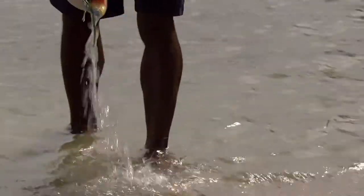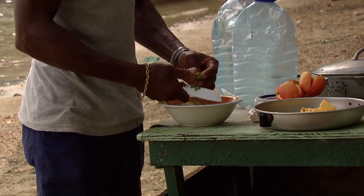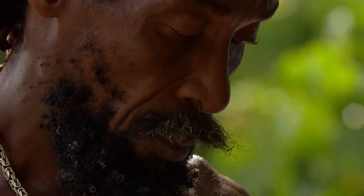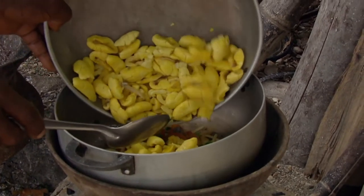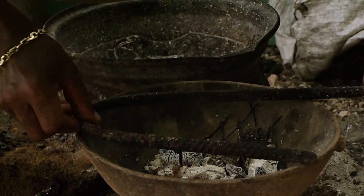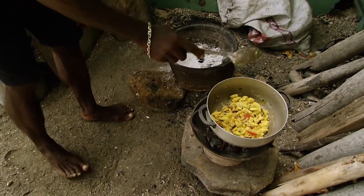In the meantime, the other ingredients for this traditional Jamaican meal are prepared. Onions, sweet pepper, garlic, and tomatoes. After the vegetable spice mix has been sautéed in vegetable oil, the drained ackee can be added. Now, just mildly sizzling for a while, and then the traditional ackee dish is ready to be served.